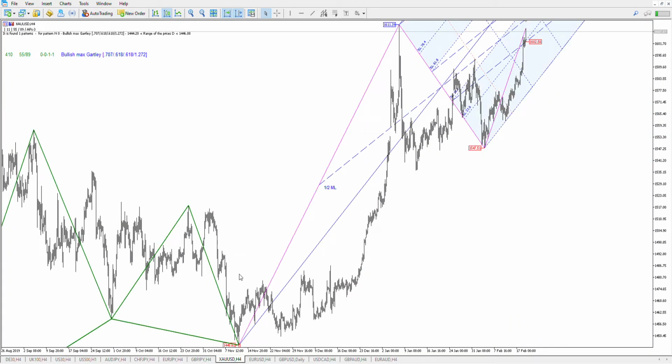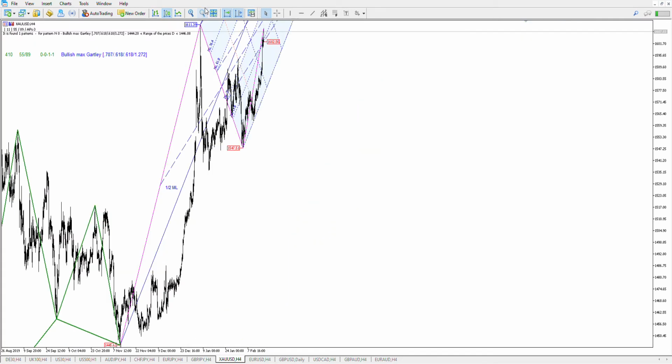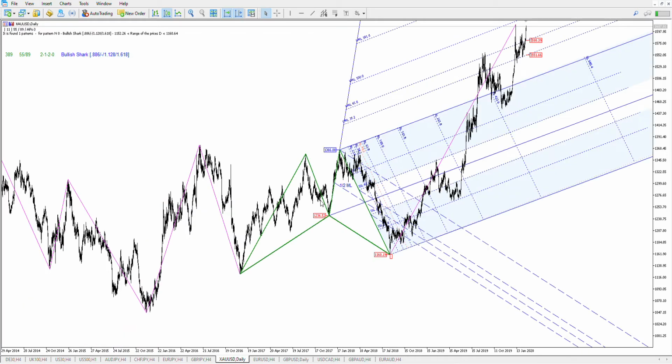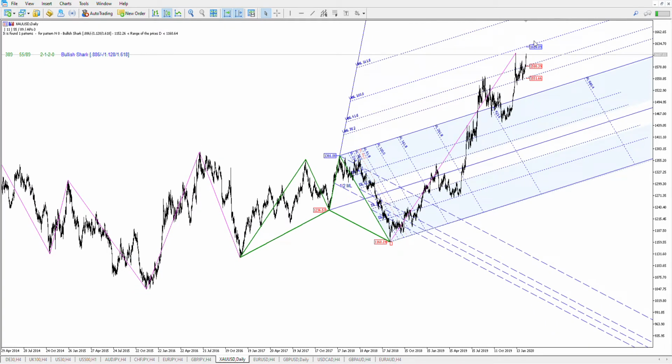We've got a bullish pitchfork ascending sequence harmonic. And if you went to the daily, even, you'd see how bullish it was. So we could even argue we've probably overextended a little bit on the daily. 1626 is resistance, the 100% fib extension. It actually did 200%.